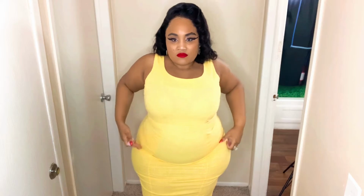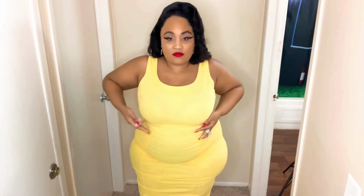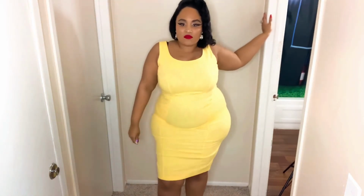It is giving me 60s vibes. Now, dolls, these have pockets, and you can never have a dress with too many pockets. I love that. It does come with a little mini belt. Dolls, I was so comfortable in this dress. It fits me amazing. It does have a swoop neckline in the back, and it is very high necked in the front, dolls, if I'm saying that right.